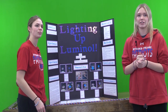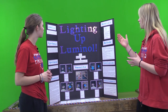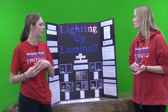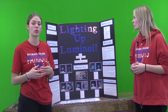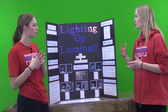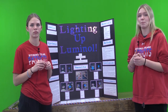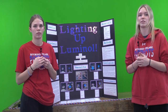Hello, my name is Caitlin Schrader. And my name is Isabel Gilbert. And the title of our project is Lighting Up Luminol. So for our project, we wanted to compare the brightness given off by luminol reactions by different sources of copper when the copper comes into contact with the luminol. And we also tested if the level of oxidization on the pennies affected the oxidization process and the brightness.